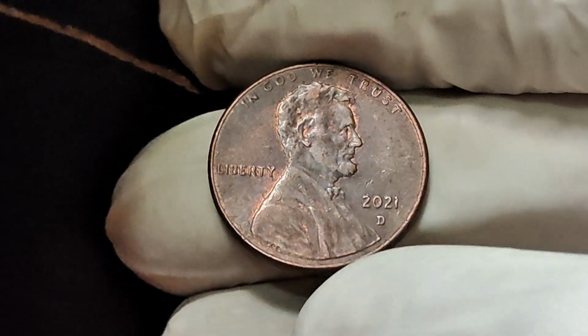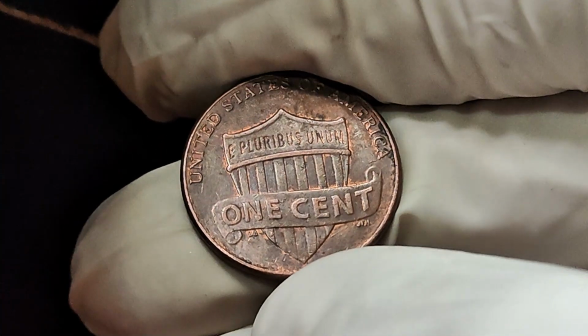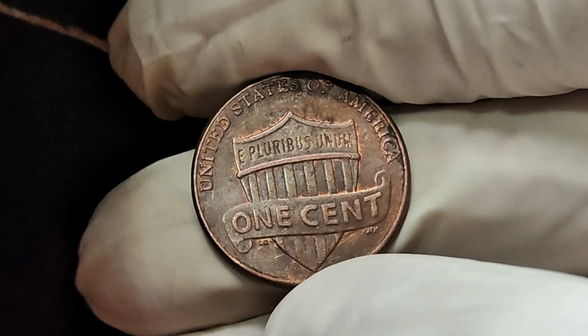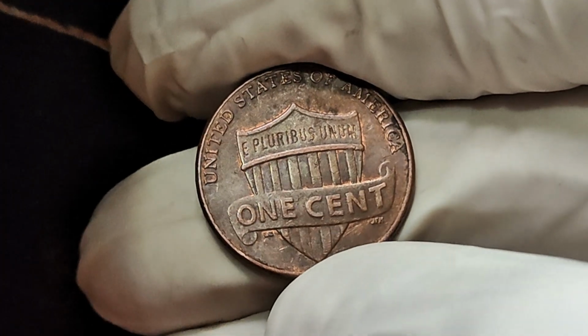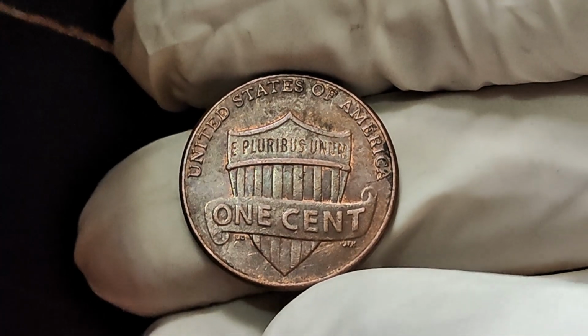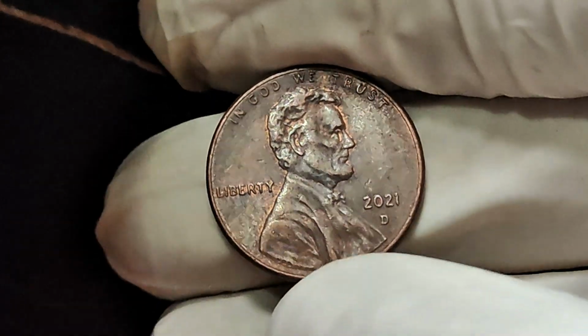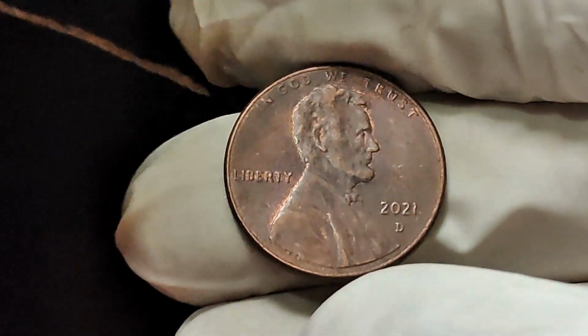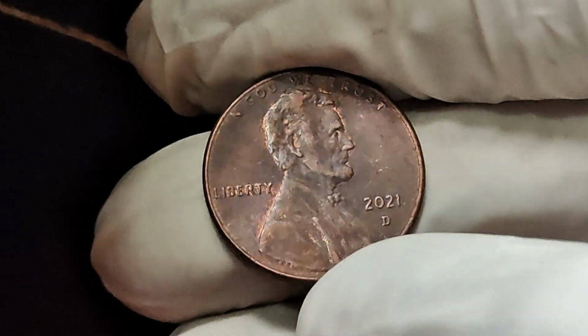Alright, let's get into the specifics. To identify a valuable 2021 D penny, start with a magnifying glass. Look for errors like double stamping, where letters or numbers appear shadowed or misaligned. Check for off-center designs, and pay attention to the luster and condition of the coin. The fewer scratches and blemishes, the higher the value.